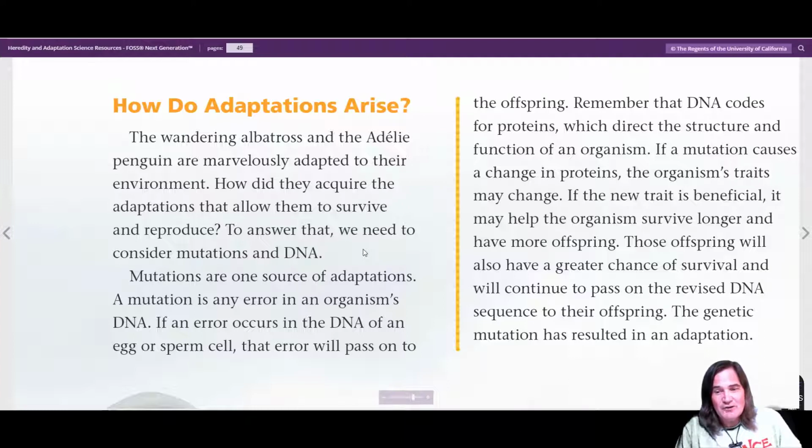If an error occurs in the DNA of an egg or sperm cell, that error will pass on to the offspring. Remember that DNA codes for proteins, which direct the structure and function of an organism. If a mutation causes a change in proteins, the organism's traits may change, though most mutations are neutral. That's chimera.